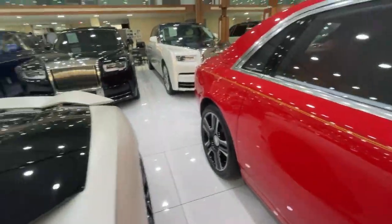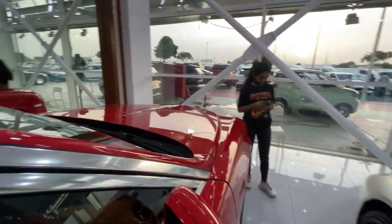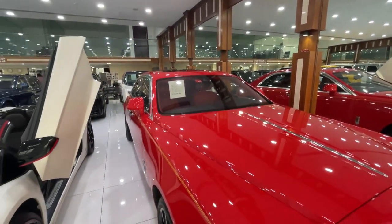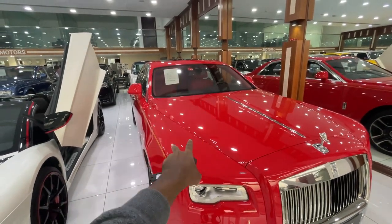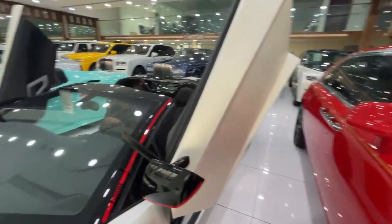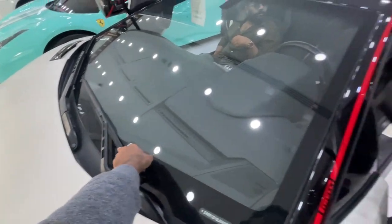So let me show you the other cars which they have over here. Up next, we have this red color Rolls Royce Ghost going for 779,000. It's a 2017 model. This car has done only 34,000 kilometers. Where will I keep this key? I'll keep the key over here. Let's close the door.